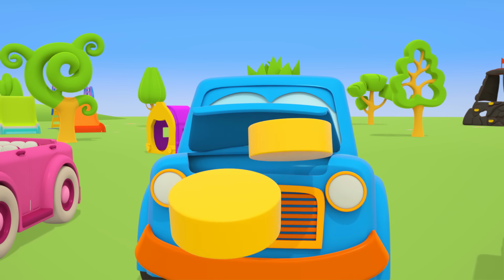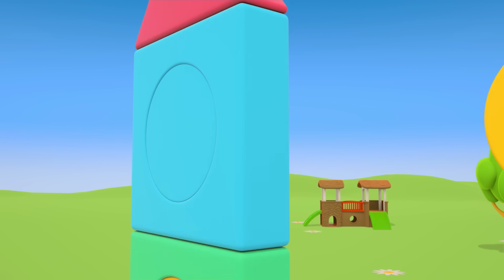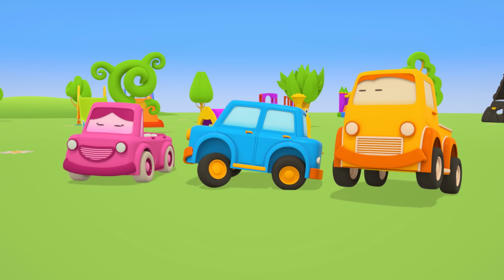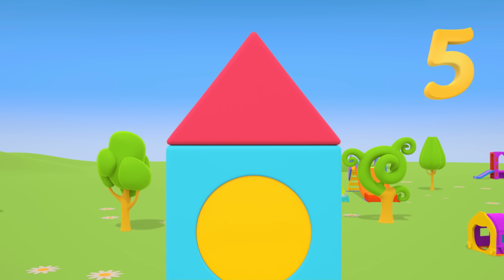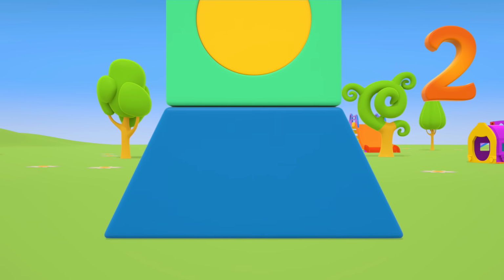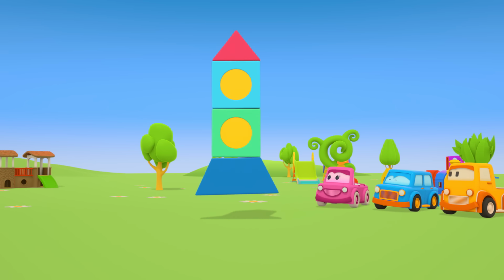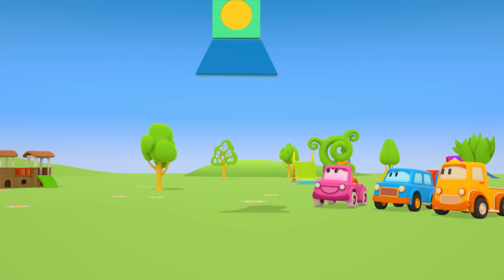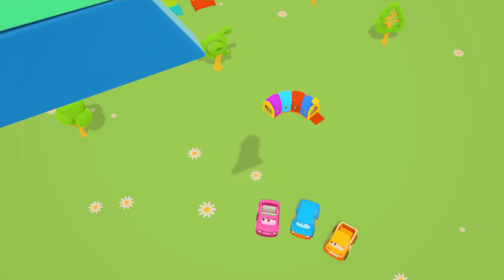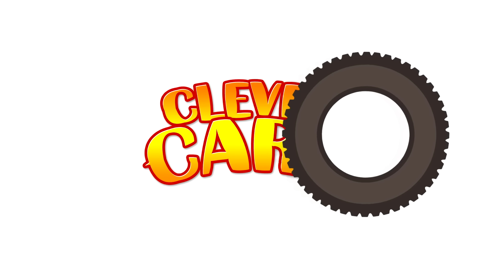Max has two yellow circles. One. Two. Hooray! The rocket is ready for takeoff. Start the countdown. 5, 4, 3, 2, 1. Blast off! The rocket is flying. Well done, clever cars. Clever cars.